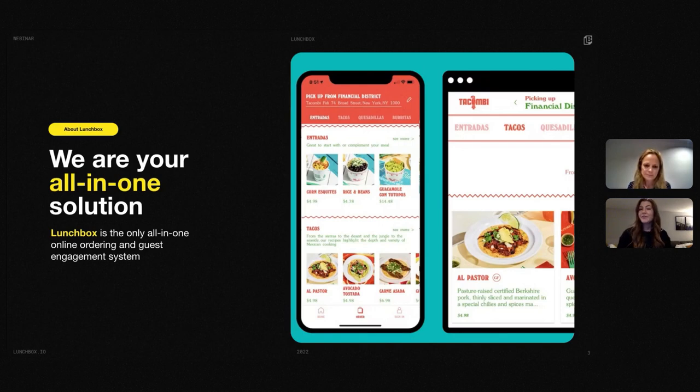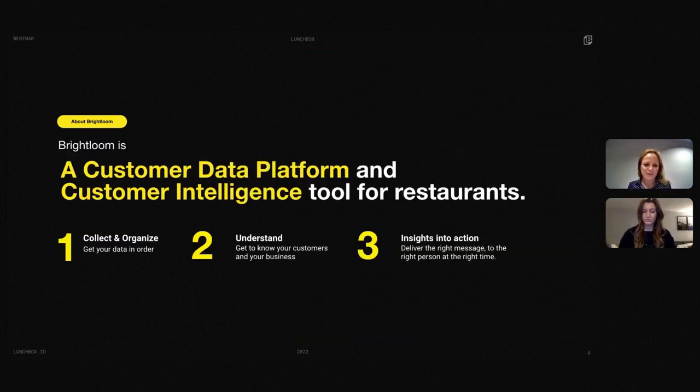And Kelly, I would love for you to share a little bit about Brightloom. Thank you so much, Rachel. So Brightloom is a customer data platform and customer intelligence tool built for restaurants. We help restaurants in three very key but important areas. One is getting access to data. Collecting and organizing it, we know, is a really hard thing to do. And we want to make this really, really easy for restaurants such as yourself.